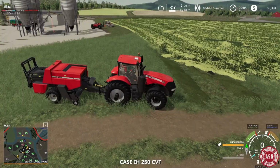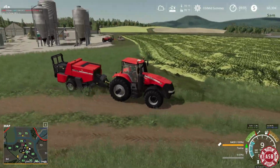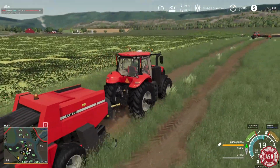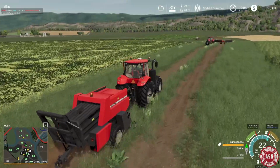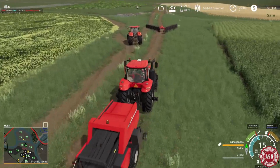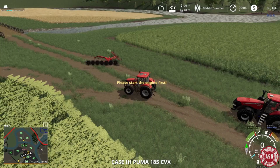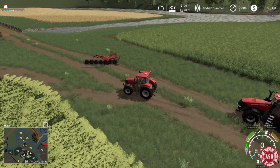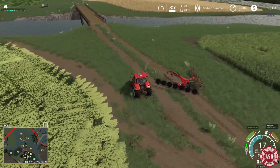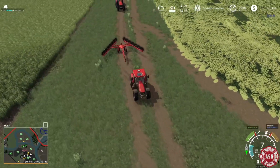Alright, so let's move Sam up into position with our brand new Case Magna 250 CVT, pulling our baler that we got at the out of business sale at the beginning of the year, or the end of last year rather. Alright, and we are going to have to generate a new course for this.